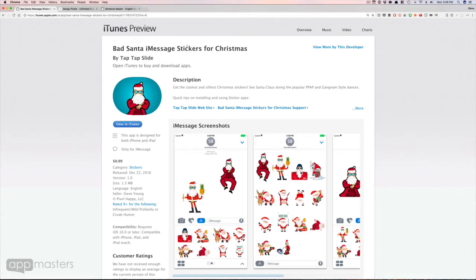Whether you're using iMessage stickers or emoji apps, they'll work for both. Now, this app was created purely through Design Pickle. So I had the app icon created on Design Pickle. I just said, hey, here are all the dimensions I need. Please create this app icon.